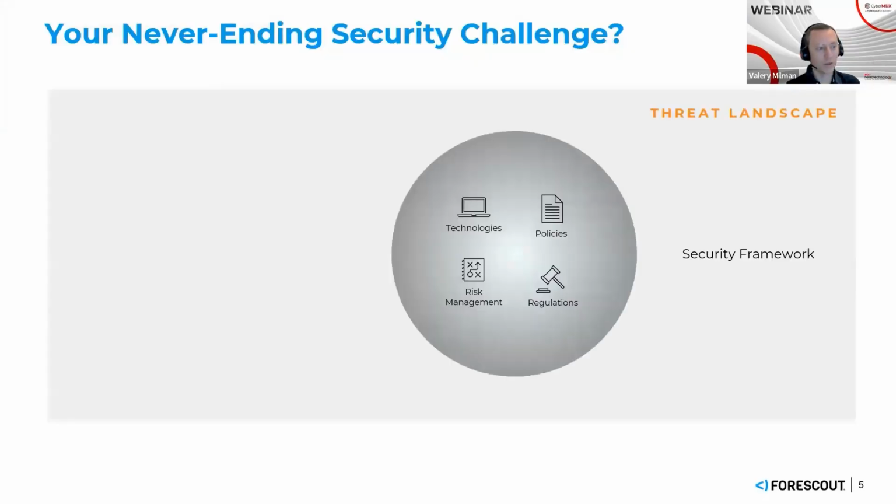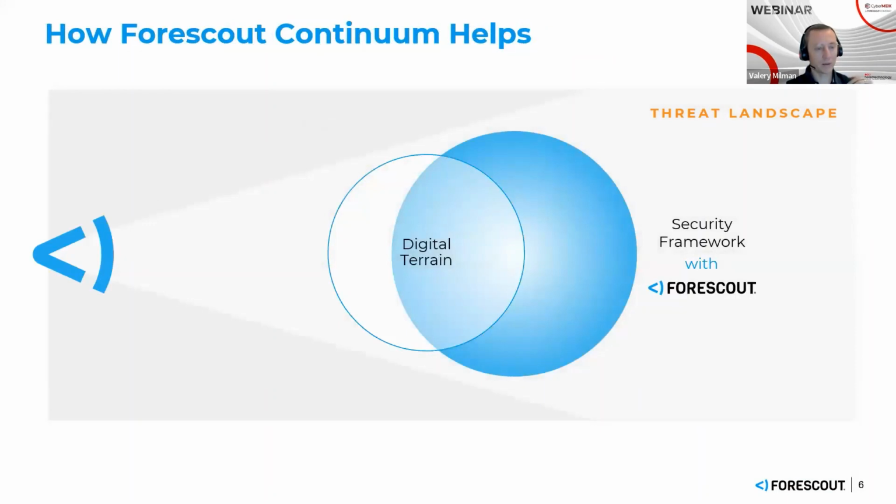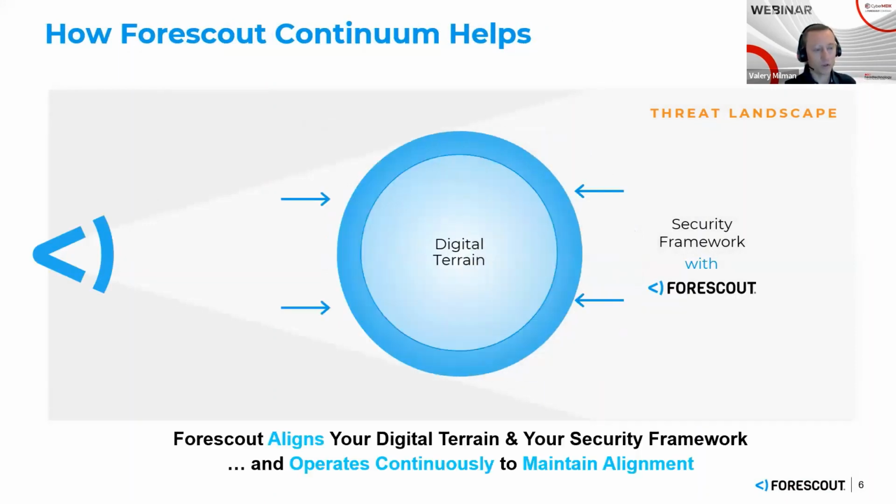So first of all, when we are looking at the threat landscape, organizations are building security frameworks, aligning the policies, the technologies, the risk management, and then let's say life happens. So things are moving, are changing. We are having acquisitions. We have additional people joining the company. We have new tools being introduced, new medical devices, and there becomes a gap between the framework that was initially built and the real life scenario. So the goal here is to align together with the Forescout Continuum the security framework with the actual digital terrain, to continue to operate it continuously and maintain this alignment over time.